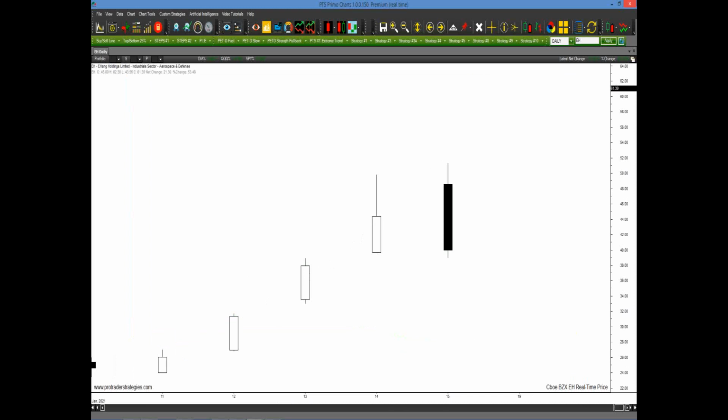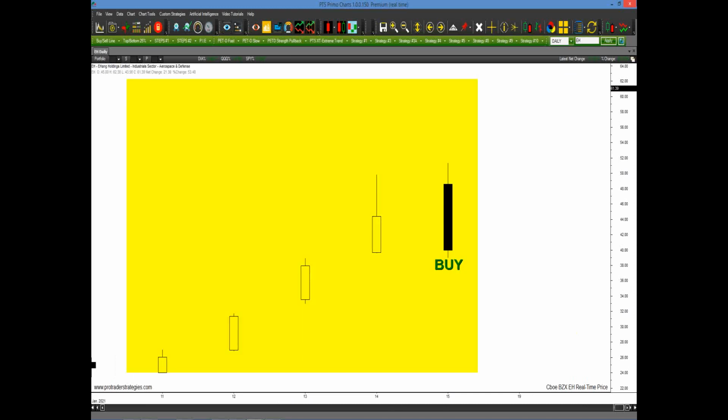If there's one thing I've learned in over 4 decades of trading, it's that the simple things have more validity than the complicated ones. So it does not get any simpler than this. You apply the PTS XT. You see that the whole time we were in the yellow block.